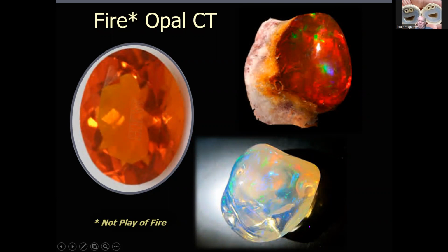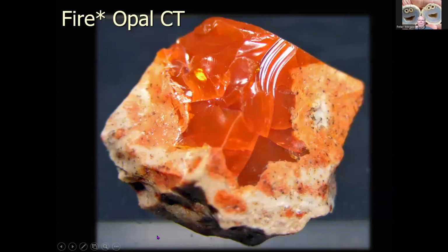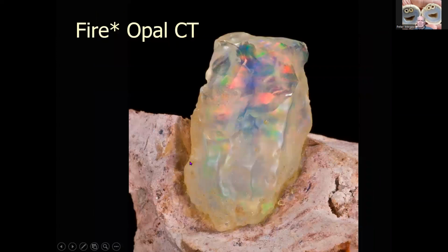Sometimes they get what they call crystal opal, where instead of being red, the fire actually hangs in a gel-like transparent matrix. And you can get some pretty large pieces of it. They make very attractive specimens and even more attractive gemstones. And then you have other examples where less colored, but still very highly colorful fire opal, typically from Jalisco.